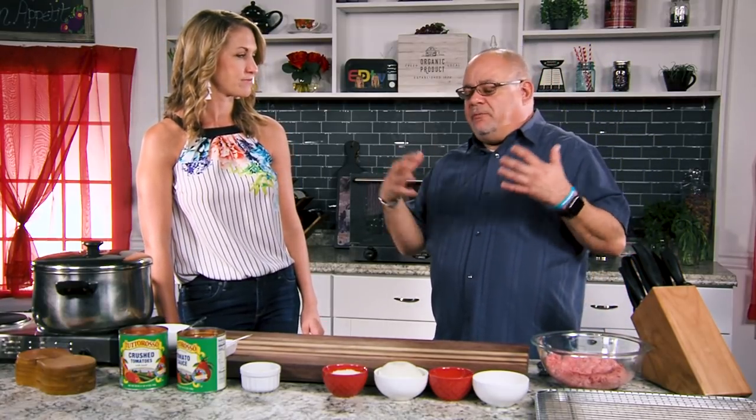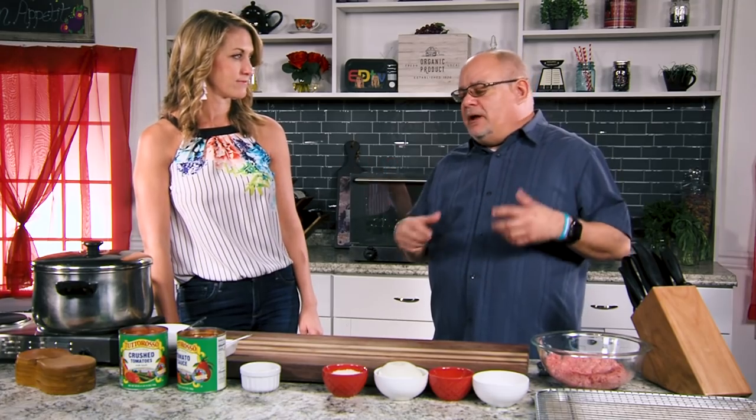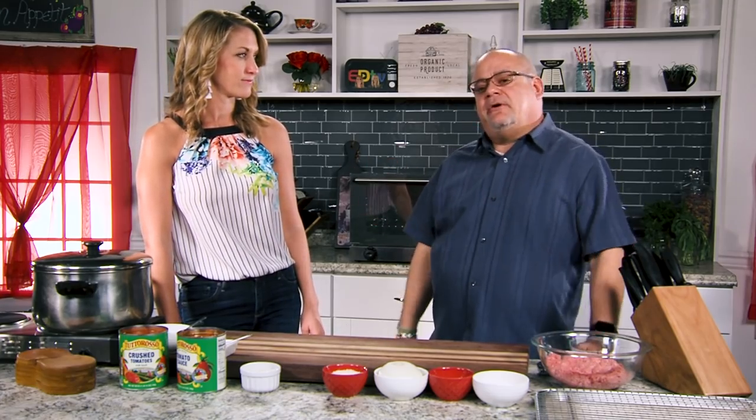Traditionally, in an Italian family, Sunday is the big meal day. We all sit around the table and have a great meal. Everybody comes together, grandparents, aunts, uncles, kids, and today it's just you and I. Just you and me. Mi familia. So we're gonna get started on the quick and easy marinara sauce.